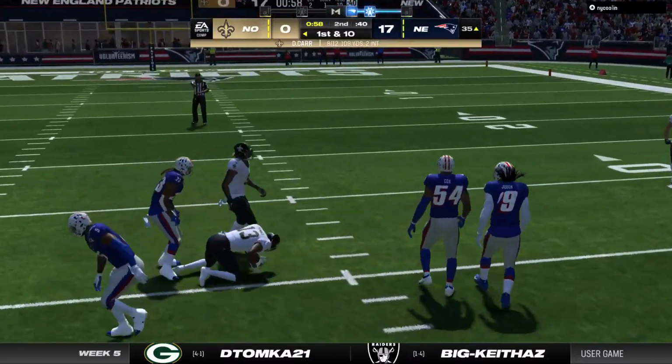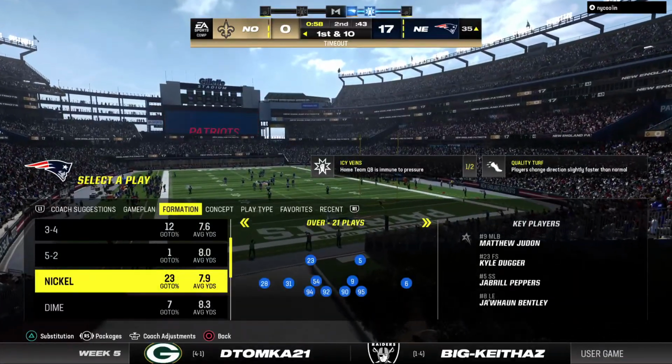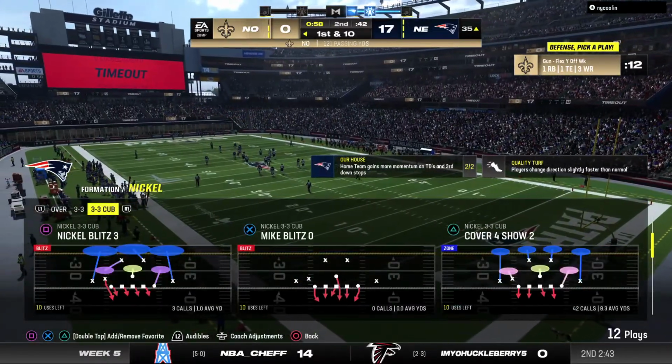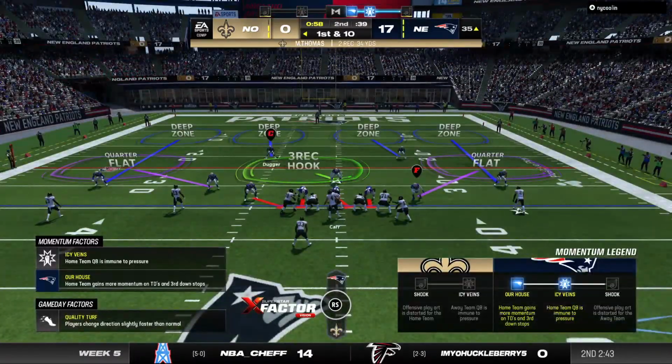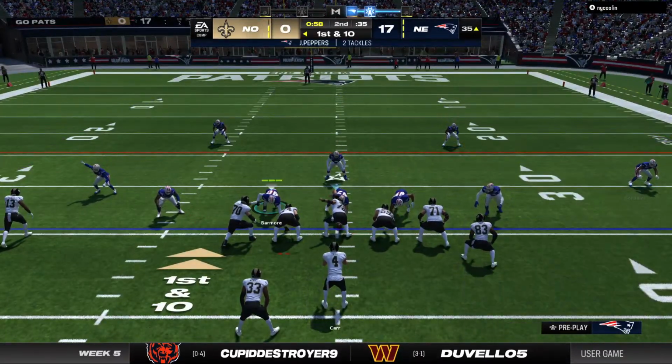Oh, this is taken in. It's complete. The Saints going to call the first of their timeouts as the stoppage will come with a little under a minute to go in this first half. What now? So that changes things a bit. Here's a 1st and 10 all the way down at the 35.